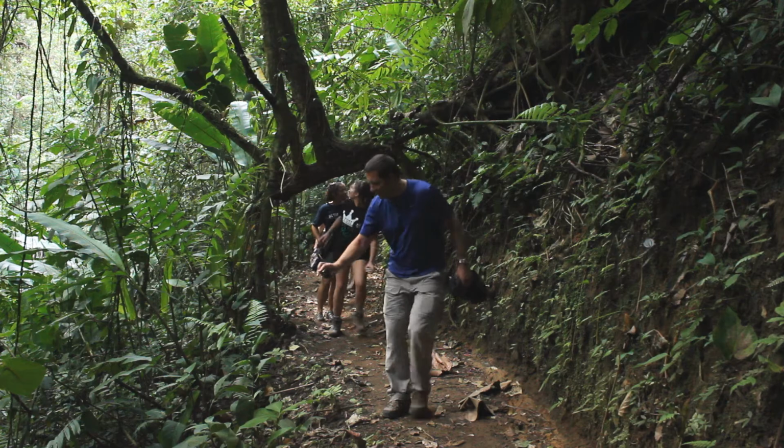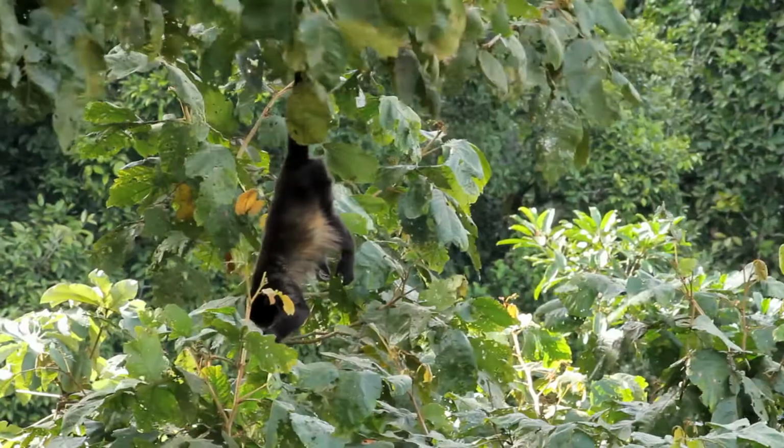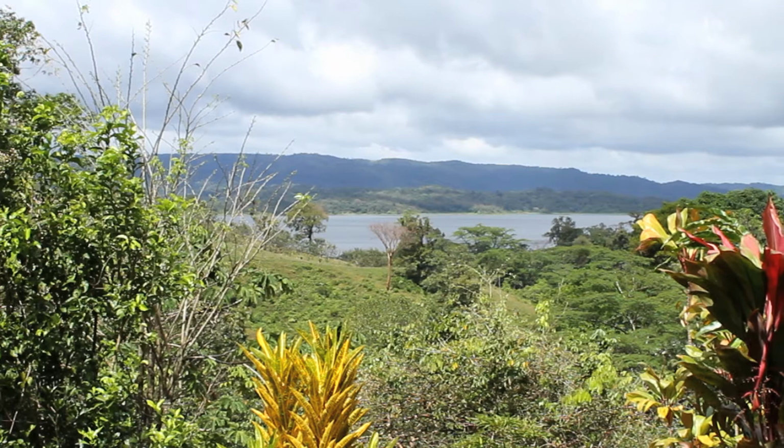As you travel alongside the Quebrada Mariposa, or Butterfly Creek, it's often possible to spot animals such as howler monkeys, pacas, and coatis. This is also the area where birds like oropendulas, toucans, and parrots reside. At the end of your tour, relax at the gazebo, which overlooks the gardens with views beyond to the Arenal Lake and volcano.